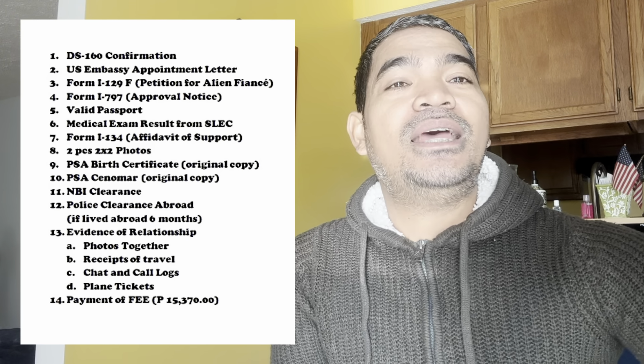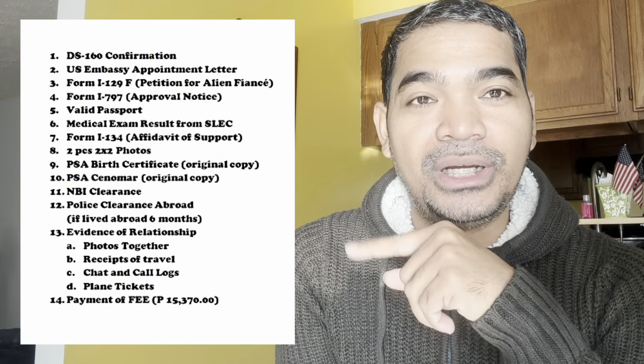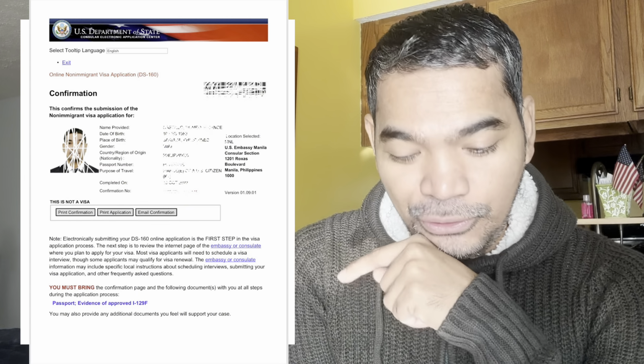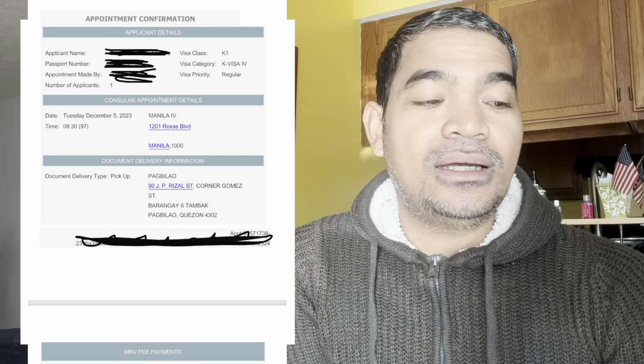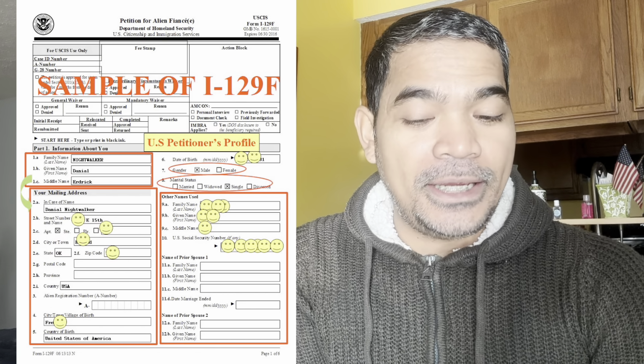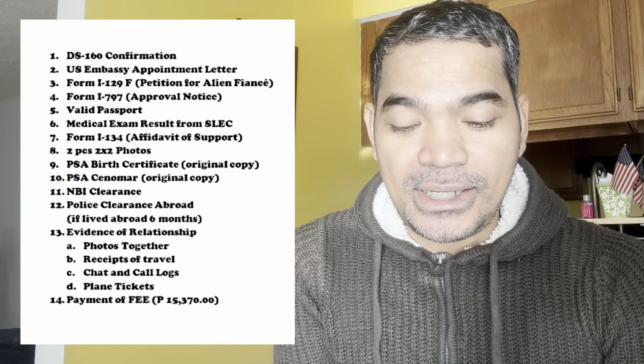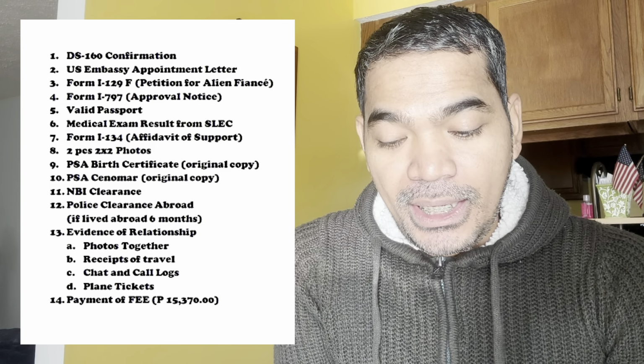The DS-160 looks like this, the one with your photo and barcode. I'll put a picture here so you can see how it looks. And then the appointment letter that you made from the embassy website, and the form I-129F, petition for alien fiancé. That's a copy of what your fiancé submitted to the USCIS. And then the form I-797, which is the notice of action, the approval notice.